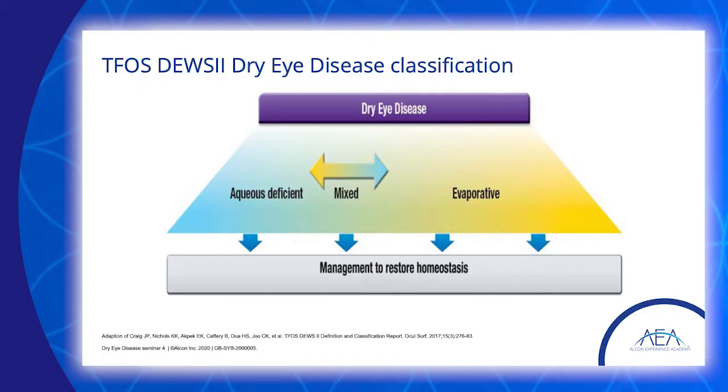A third subtype of dry eye disease classification was established by the JUICE 2 report, and that is mixed dry eye. This affects approximately a third of all sufferers of dry eye disease, and they will exhibit elements of both aqueous deficient and evaporative dry eye.